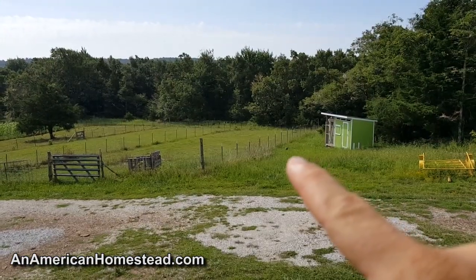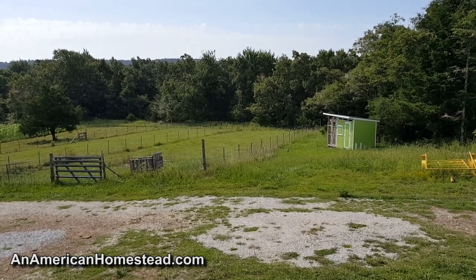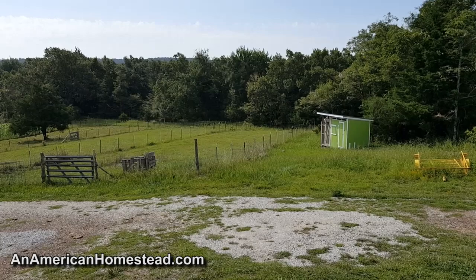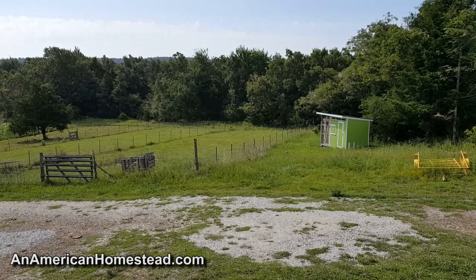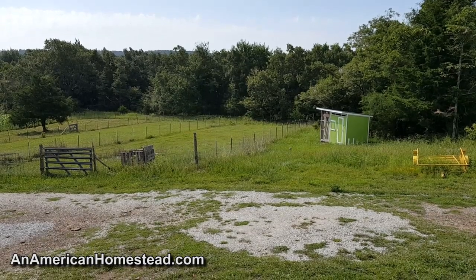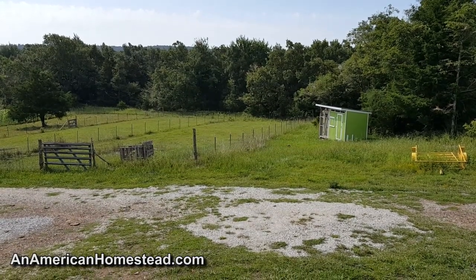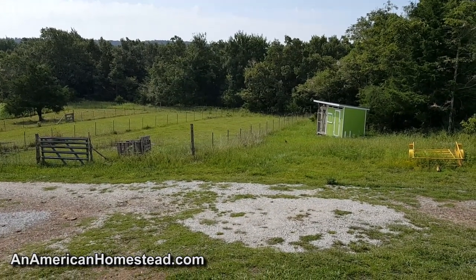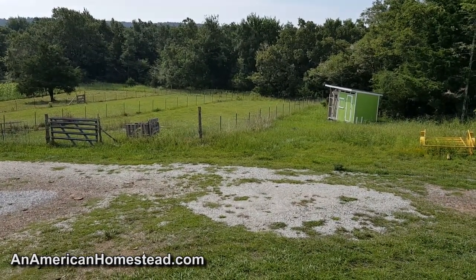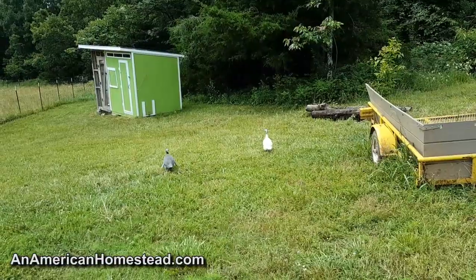Let's see, right over there. She's out there on patrol doing her tick cleanup. Our homestead is almost tick and chigger free because of those little guys right there. And we have a lot of guineas that we've hatched out this year, and they're busy doing their job. Their job is one job and one job only, and that's to get rid of ticks and chiggers on the homestead, and they do a great job at it.